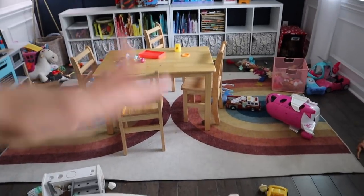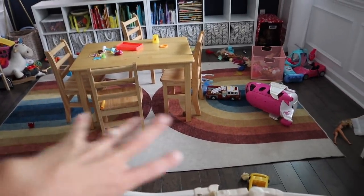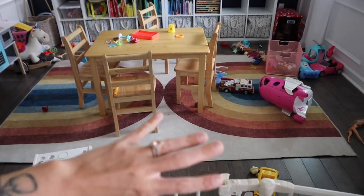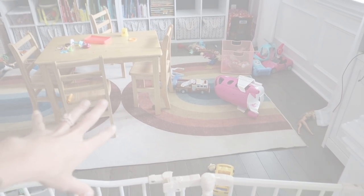But I'm gonna clean up a little bit really quick, pick up so I can move everything off of it. Actually, I need to vacuum the rug because I don't wanna put it in there with a whole bunch of crumbs.